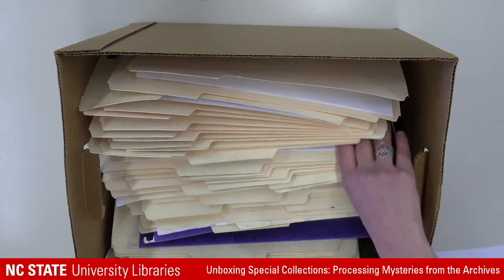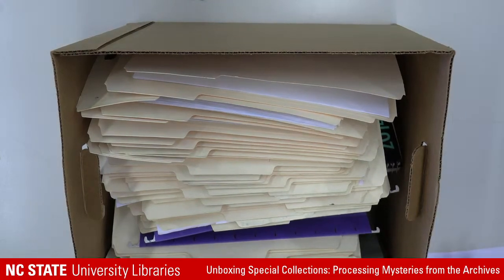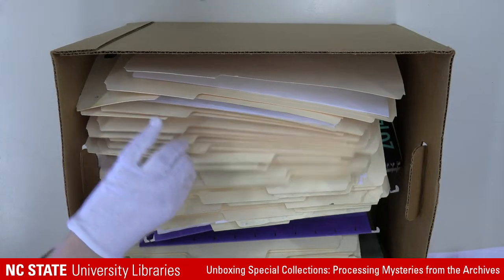So what we're going to do is take them out of this box and put them into another box where they're not getting bent and things like that.